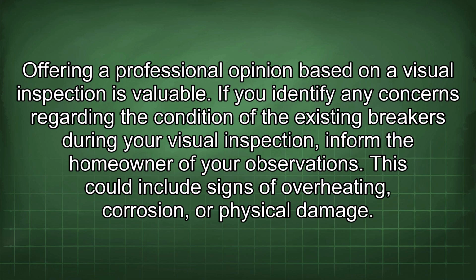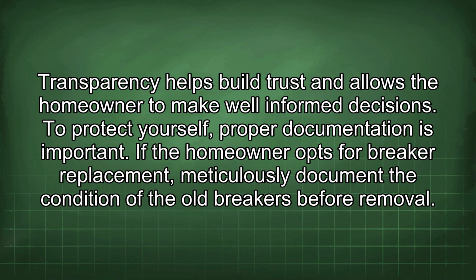If you identify any concerns regarding the condition of the existing breakers during your visual inspection, inform the homeowner of your observations. This could include signs of overheating, corrosion, or physical damage. Transparency helps build trust and allows the homeowner to make well-informed decisions. To protect yourself, proper documentation is important.